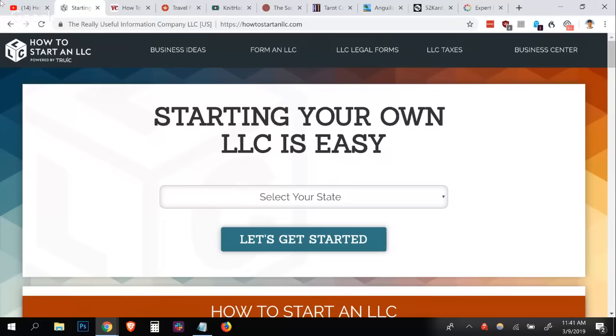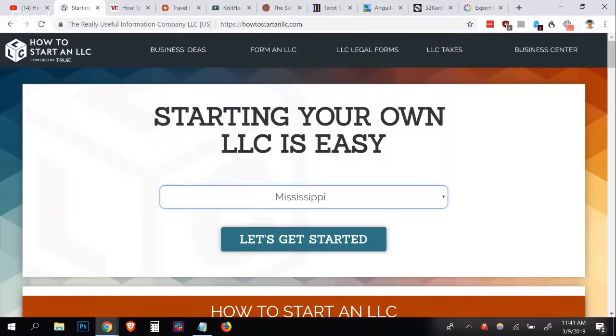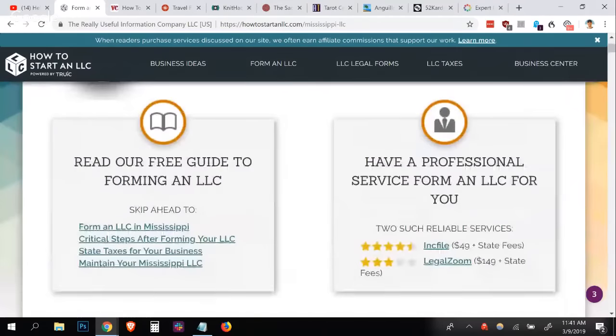Now it ranks like an absolute behemoth. And if you go to it, it's probably going to automatically pull up your state, but it's based on every individual state. So if you're in Mississippi, for example, there you go. You click, let's get started. And this is probably the landing page similar to what you'll see based on your state, because it's going to pull your IP. I just got some goofy stuff running that tries to block that. Okay.